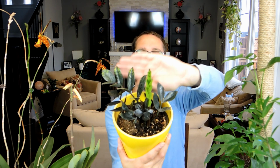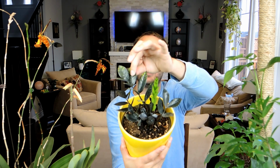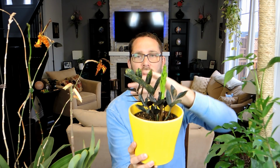It's really, really cool to me how the new growth comes out a nice green, and then it goes into this darker, dark purple, almost black color. Super, super cool. I put it in this yellow pot holder just because I think the contrast is really cool. As it gets bigger, the yellow is really going to contrast the dark purple.